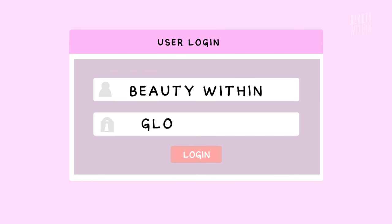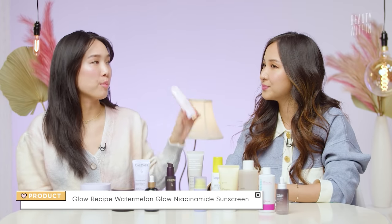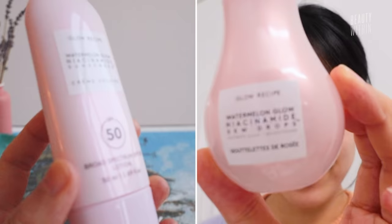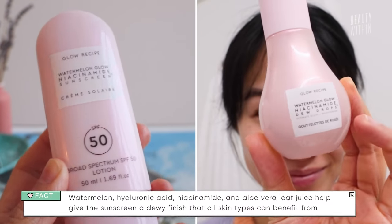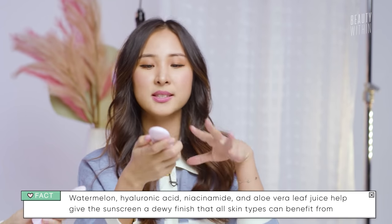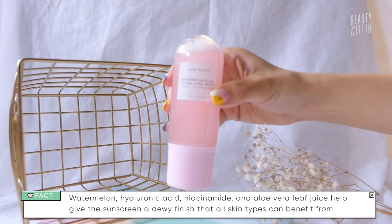Glow Recipe's new Watermelon Glow Niacinamide Sunscreen. So this has broad spectrum SPF 50. It is both chemical and mineral, so I think the blend really helps give you that broad spectrum coverage. And I just think this packaging reminds me of the dewdrops. The packaging is kind of iridescent like that, and because it's within their watermelon line, it also mimics the watermelon spray.